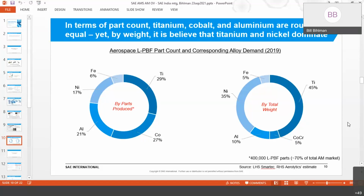But probably what's most important here is that the cobalt that they flag is not a cobalt superalloy, but a cobalt chromium alloy, and that's used for the GE fuel nozzle, and it's used very extensively in medical for different applications for the same reason titanium is. But if you put it in terms of weight, it's a small percentage because these parts are really small, like the tip of that GE fuel nozzle we talked about. So these are the materials that we're talking about.